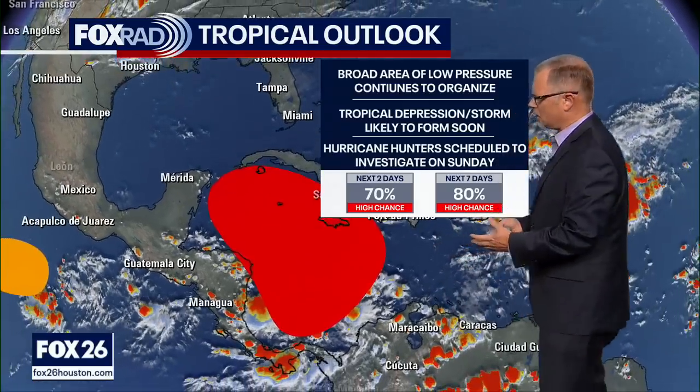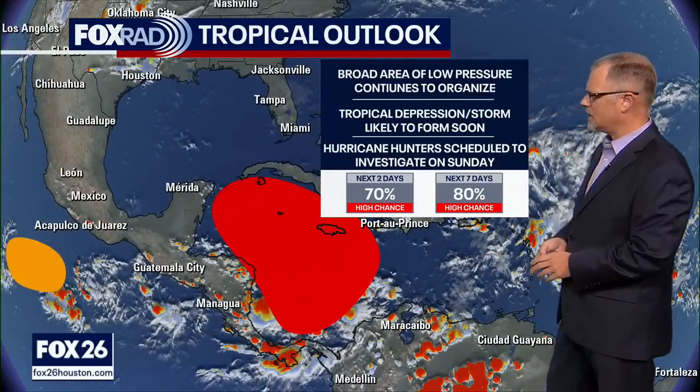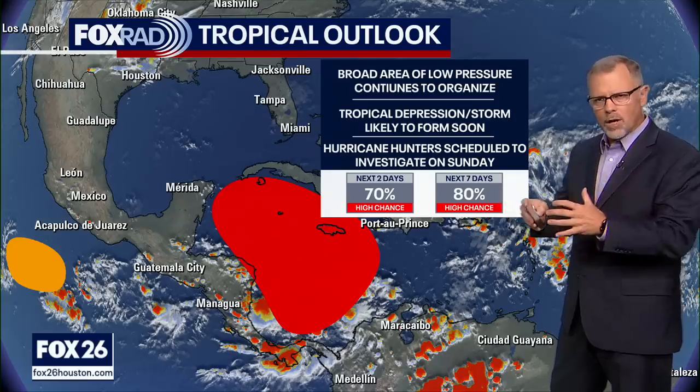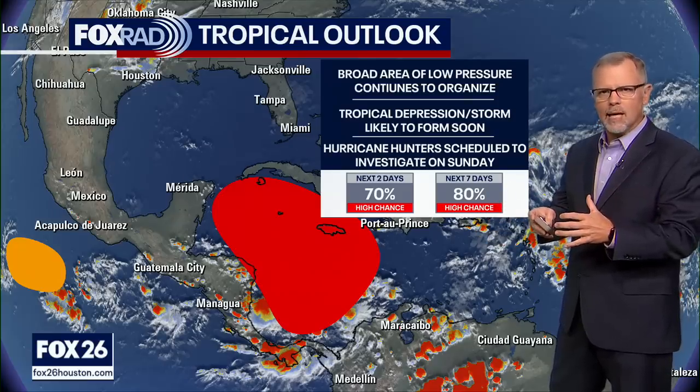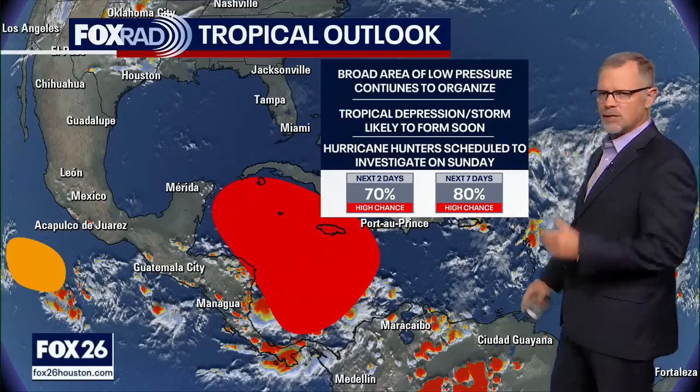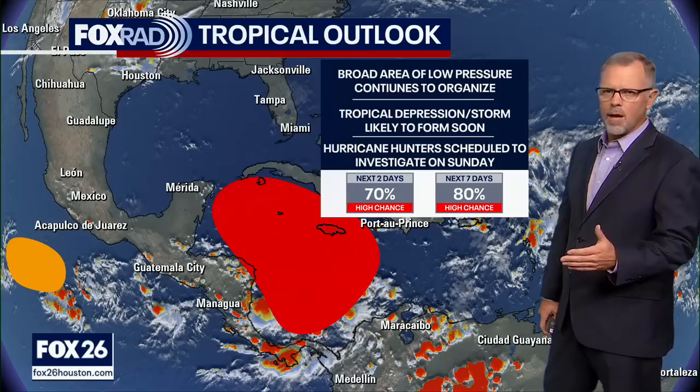And as I mentioned, the National Hurricane Center is identifying this as 97L. It's a broad area at the moment. It's starting to look like it's getting a little bit better organized. When you get the chances up to 70% in the next 48 hours and 80% over the next 7 days, that's pretty much expected that we're going to get a tropical depression or possibly even a tropical storm.